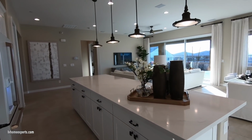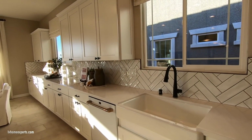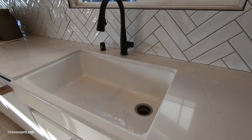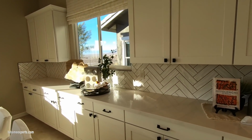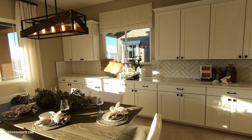Not bad for the price. Now, on this one, you do have the cast iron front apron farmer sink. Look how deep this is. Guys, I could literally just jump in here and take a shower, okay? Again, you got the herringbone backsplash. The cabinets typically end through here. If you want the rest, then at that point, that's an upgrade, folks.